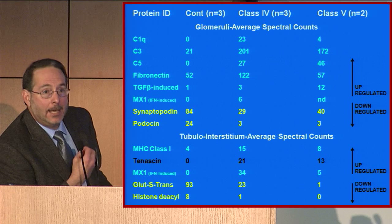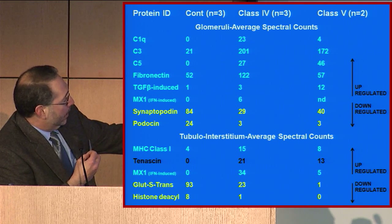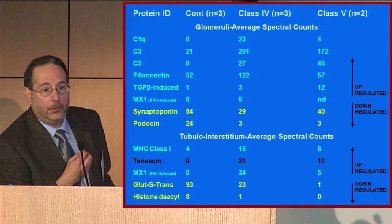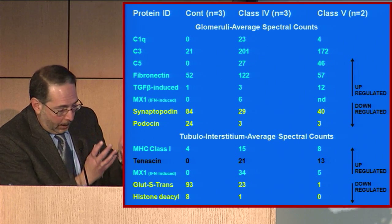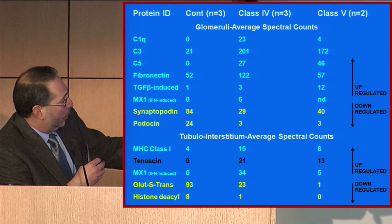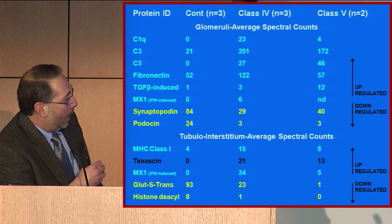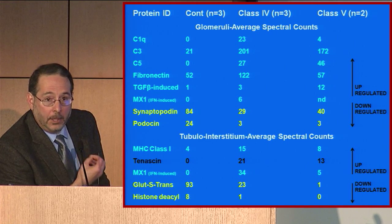Interestingly, in this technique, we can also see things that are downregulated. Synaptopodin and podocin are both very important components of the glomerular basement membrane and the foot processes, the little diaphragms that help us be selective in our filtration. And you can see here that as we go through the various types of kidney disease, these are markedly downregulated in the kidney.